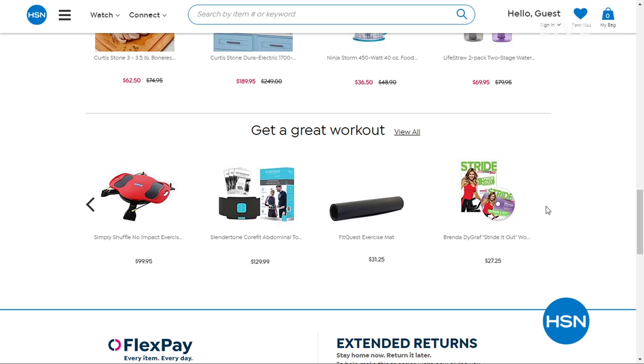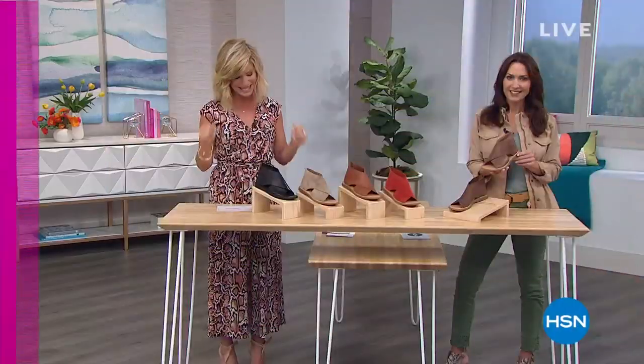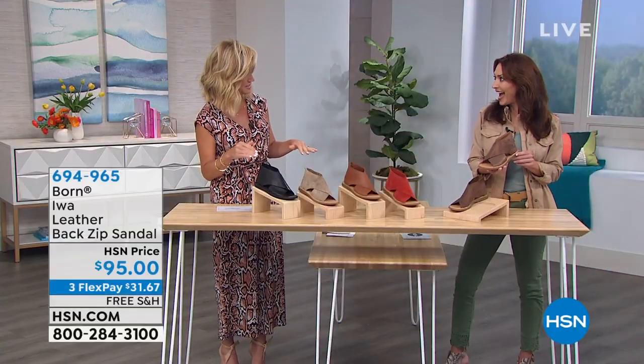Okay, something that is incredibly limited, brand spanking new. In fact, we only have 400 of these. It's the Wah Leather Back Zip Sandal. I have never seen this design. Isn't this great?